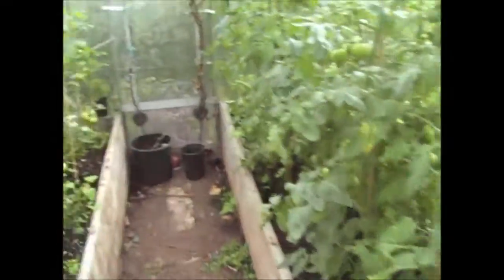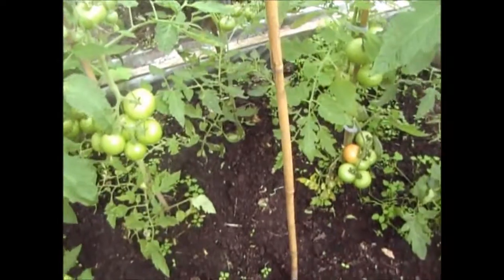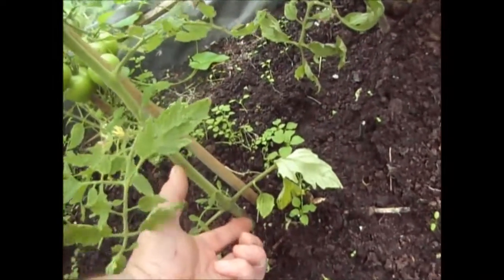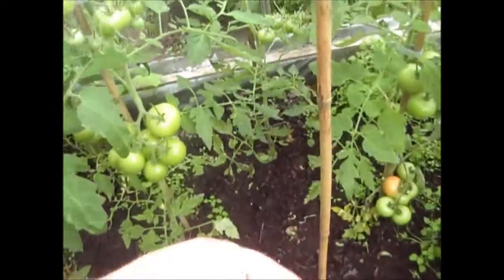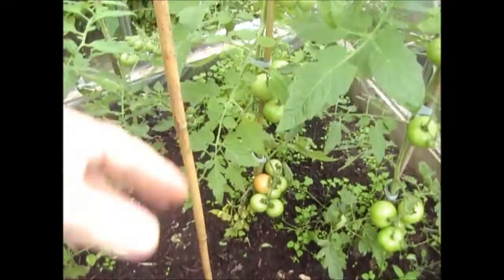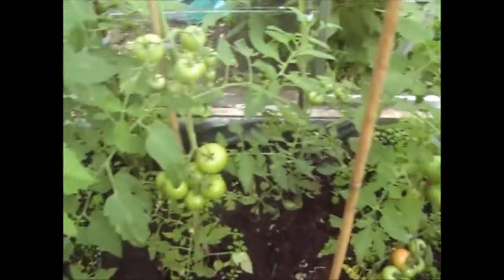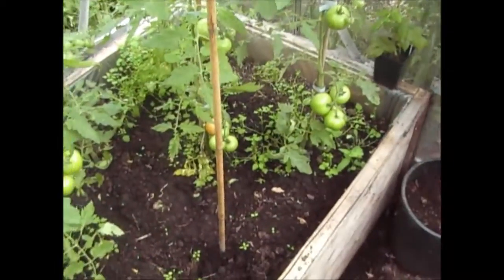Okay, so I'll just give you a bit of a tour of the allotment. So in the greenhouse, as you can see, the tomatoes are doing quite well. The one that I replaced here, unfortunately, had that fungus on again. Basically, the bottom 5 inches or so of the stalk just became all fungal, and the plant started to die off at the top. So before any of the others got affected, I just took it out. So I'm not going to put another one in there now.